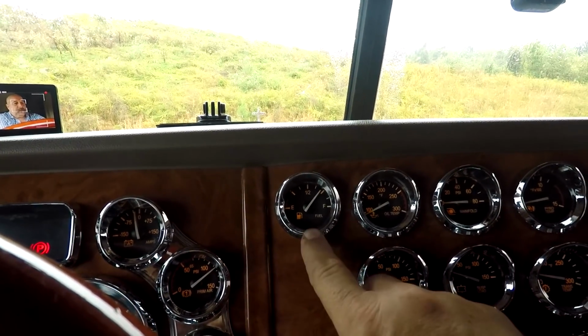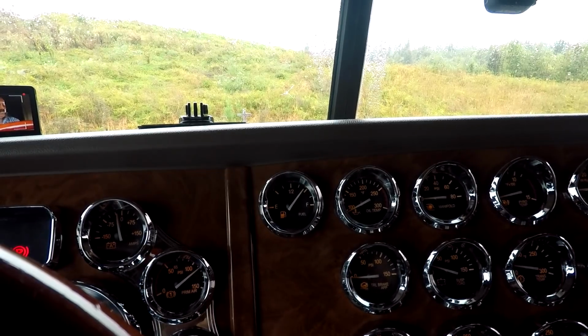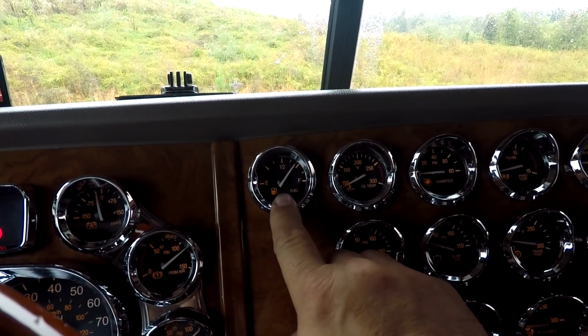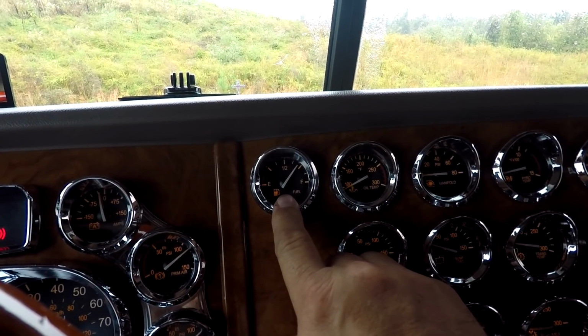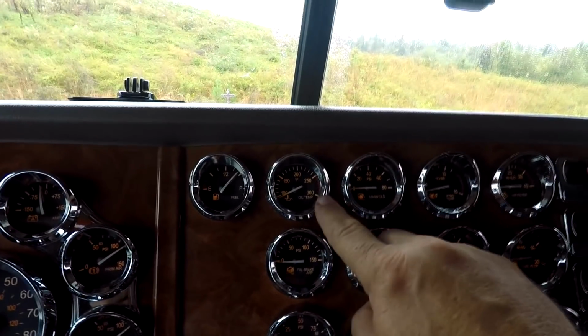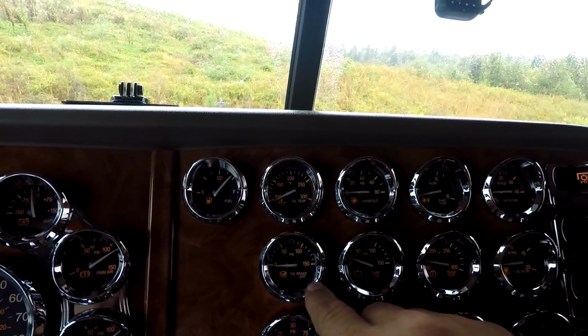This here's your fuel gauge. Now I've got two fuel tanks, but there's only one gauge, and it runs off the driver's side tank. Okay, and there's your oil temperature gauge, and because the truck's off right now, it's showing nothing.